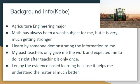My past teachers never really showed me the work and how to do step by step problems. They expected me to do it right after teaching it once. They only expected me to know how to do it. So that's why I enjoy the evidence-based learning, because it helps me understand the material much better because it shows me step by step so I won't be stuck or lost.